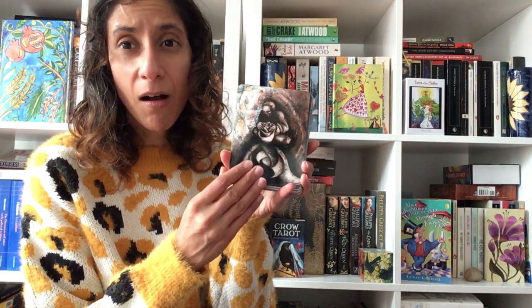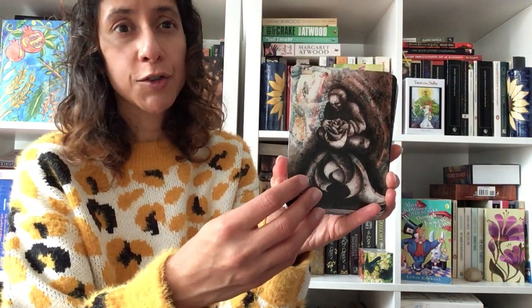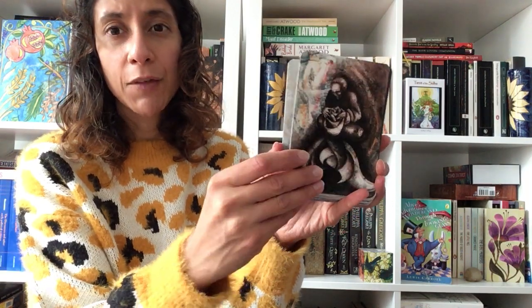So these are cards where there is just an image, and I wanted to go into a little bit about how this can be helpful in terms of self-development and why it might be helpful to just invest in one pack and see how it works for you. If you look at these cards here, they're just extraordinary images.